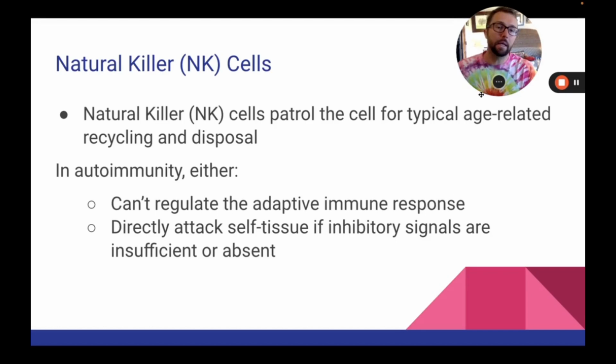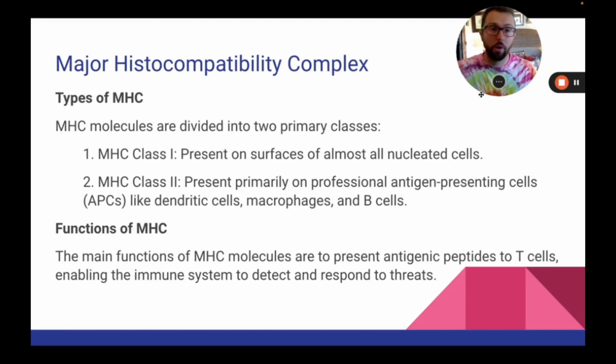Now, in the context of autoimmunity, natural killer cells have been shown to dysfunction a little bit, right? And there's a couple of ways that happens. Either they can't handle the amount of dysfunction that's going on and they're being overrun, or they're part of the issue, attacking healthy tissue instead of the aging-out tissue. Like maybe they're a little overactive and doing too much. So, natural killer cells.